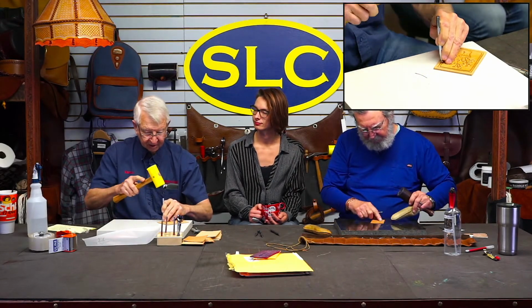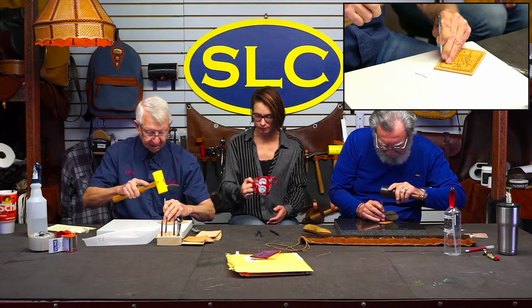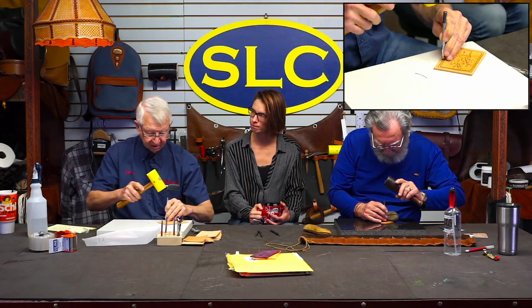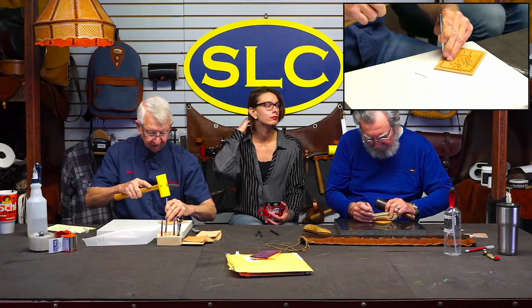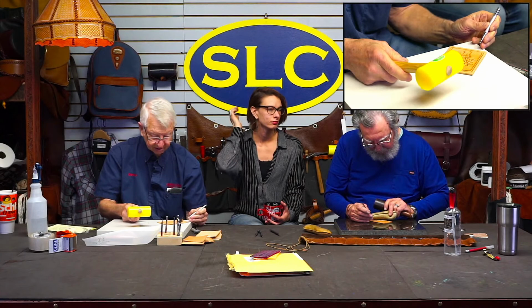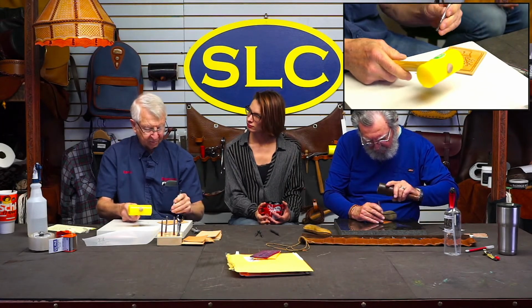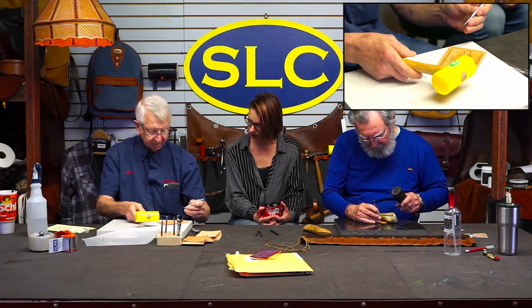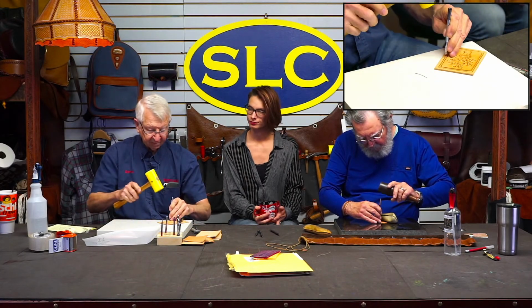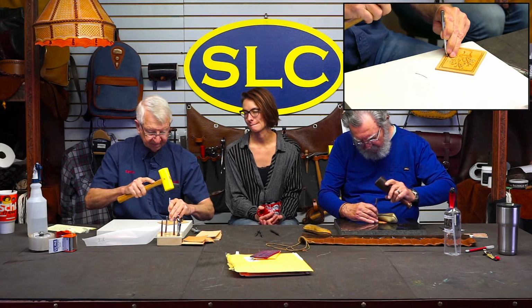We've also got a line on some black ostrich, some smaller skins that, if I recall correctly, are going to be a super duper bargain. I don't remember exactly what the price is, but probably $150 or less. Nice.